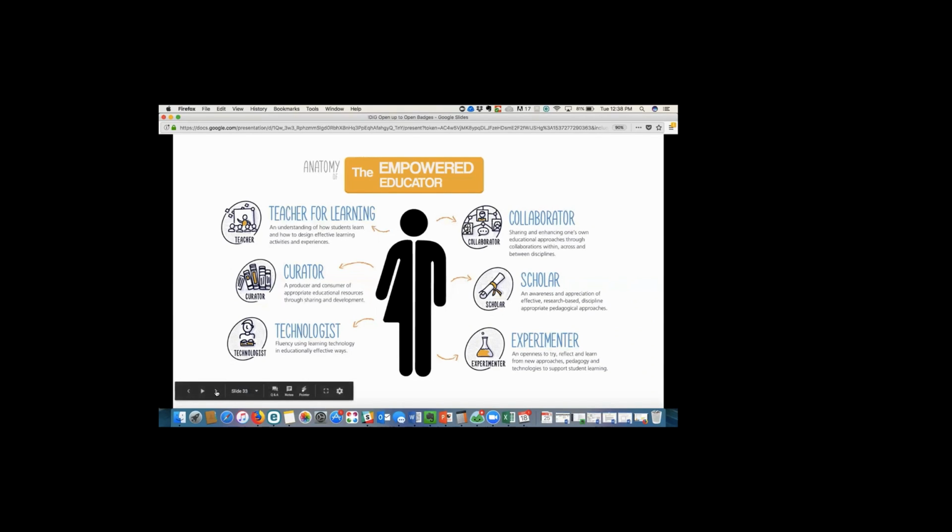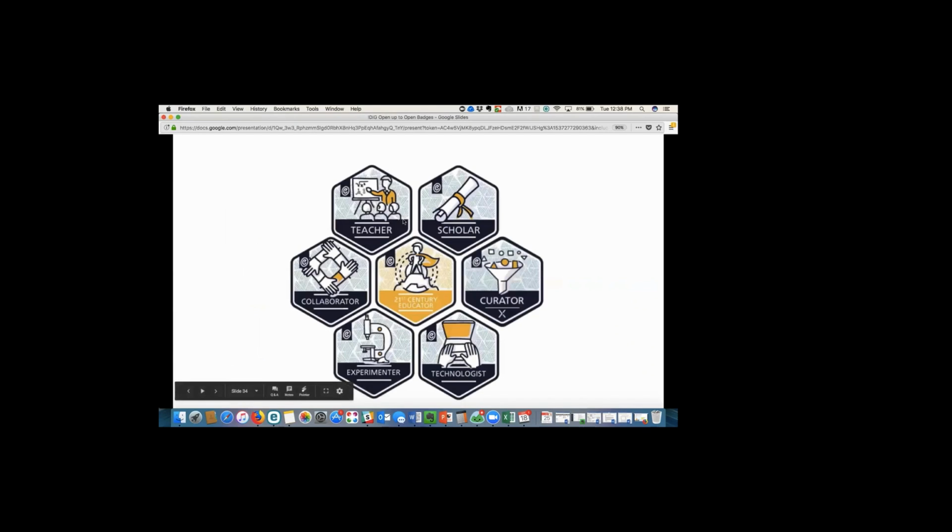Each of the 6 modules contained in the Extend program are badged, and then when the person has completed all 6, they get a milestone badge. So again, we've been working with Georgian College and the University of Windsor and developing their own faculty development program based on this badging framework. So it's something that we are quite willing to share and work with other institutions on if you're interested.